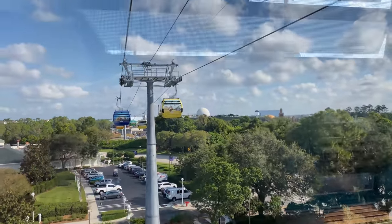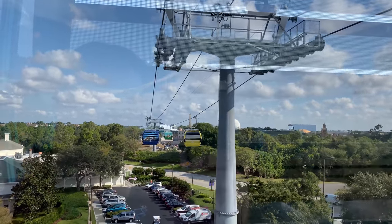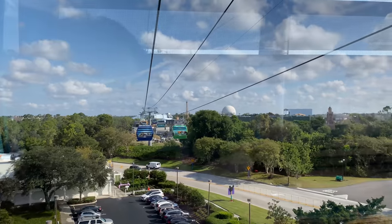And we get a little glimpse of some construction going on right now at Epcot, which will be for the new Ratatouille attraction. There's a lot happening over here.